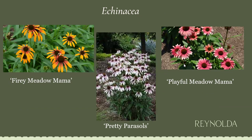Again, this is another group that I'm always torn about, because do we really need this many coneflowers? And then I buy them. But I will say this one, Pretty Parasols, I've been looking at because I love the color on this. All three of these varieties are some of the taller ones. They're about 30 inches tall.